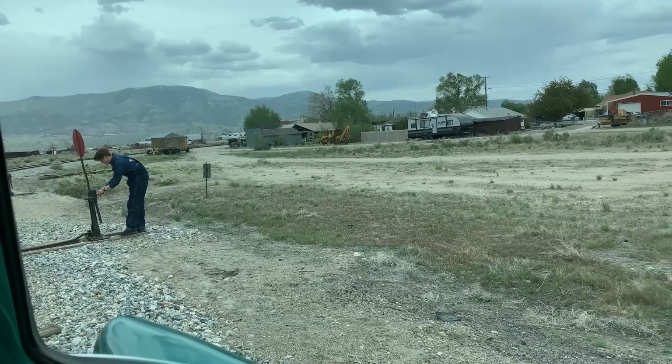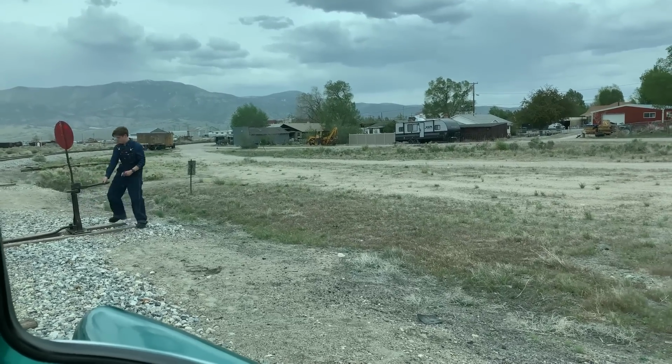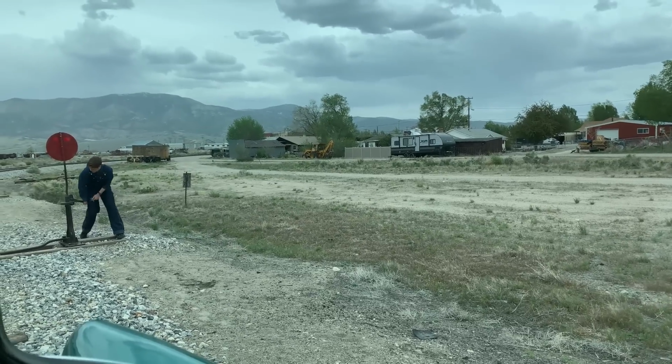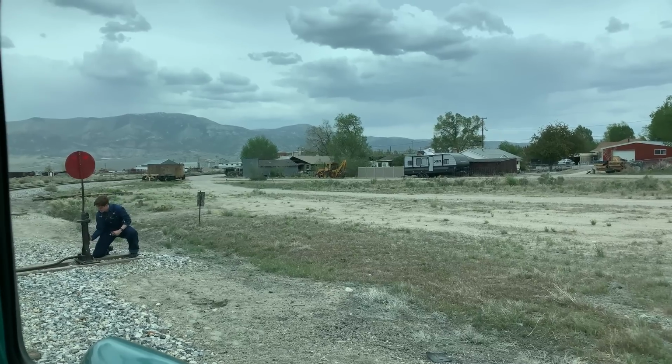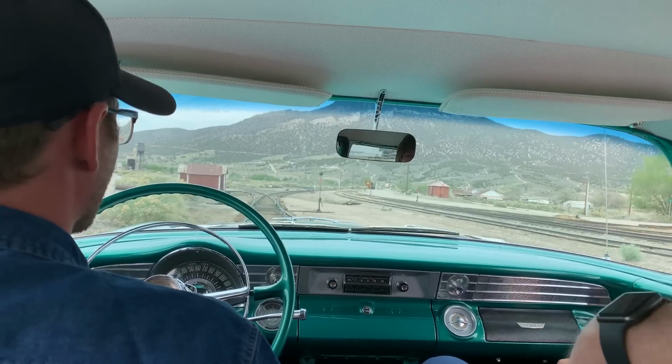Okay, we're lining ourselves out onto the main line, which means we also had to contact the dispatcher. We had already been given a track warrant, and we were now authorized to be on the main line, but we had to notify the dispatcher that we were about to pull out onto the main line.